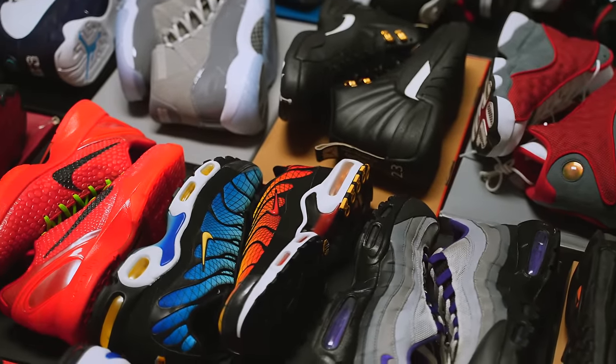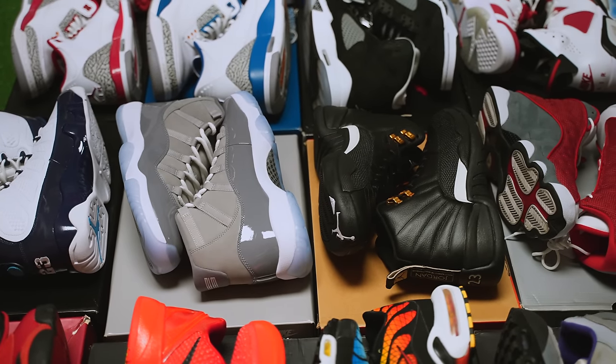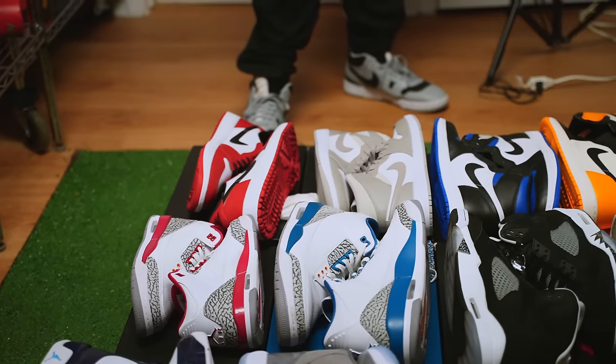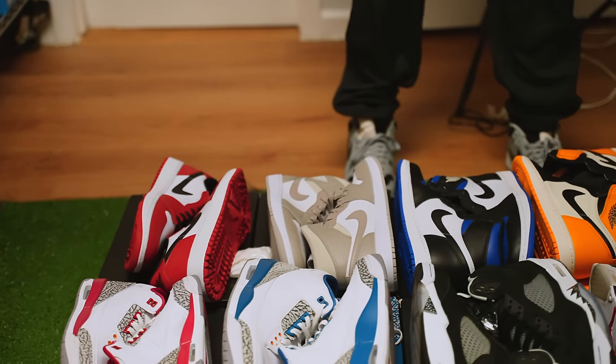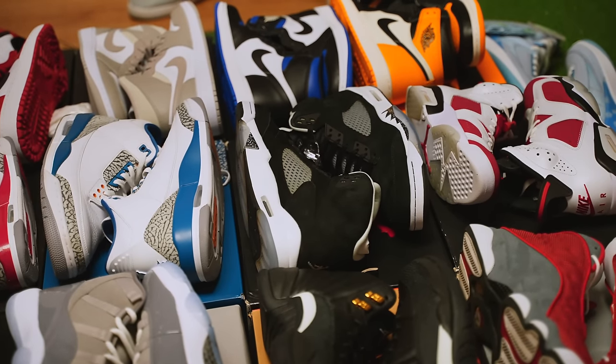Got some stuff you don't see all the time. Some Master 12s, some UNC 9s. Two really, really good shoes right there. I feel like 9s don't get a lot of love. Some golf shoes. I feel like we've been buying a lot of those this year, and we've been really getting our investment back on those. The original Oreo 5s, I like that one better than the new one just because the quality is a little bit better. We got some Wizard 3s, some 1s.